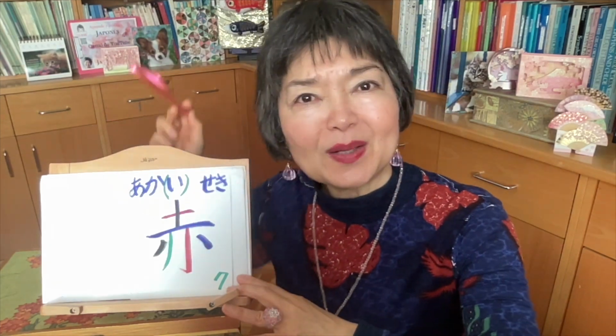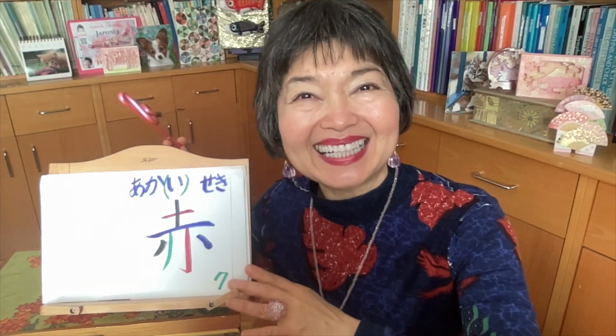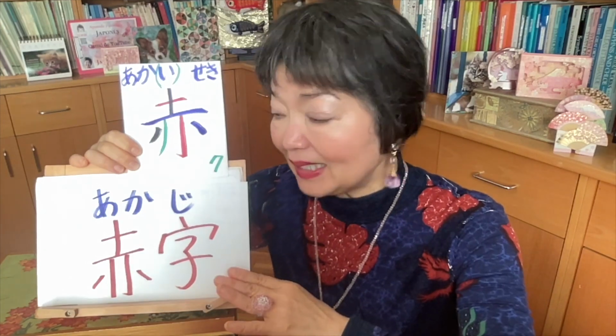You can also pronounce it seki, and this also means red. A baby, 赤ちゃん, baby. In the red, in the deficit, 赤字. Literally in Japanese, aka, this is red, and ji, this is letter. Okay, not numbers, but well, akaji, it means in the red.